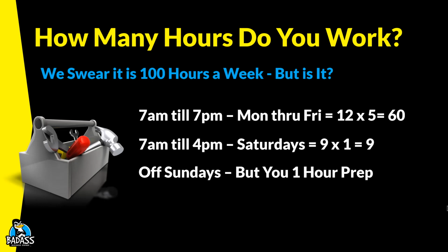Whatever your combination is, just grab some paper and figure out what your numbers are. In this particular case, our business owner works 60 hours plus the 9 plus the 1. They basically work 70 hours a week. By the way, this is the most common. Most people fall between that 65, 70 hours a week. It just feels like we work forever because we really don't take a day off because it seems like we're doing something every single day. But you just need to be honest with yourself. You're not trying to prove you're a badass to me or to anyone else.